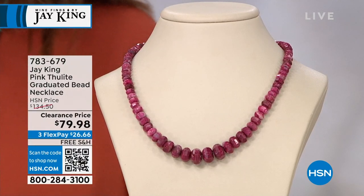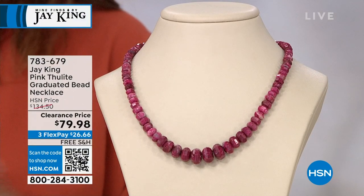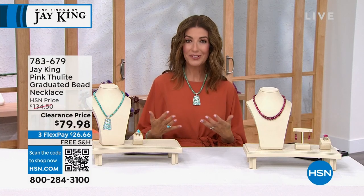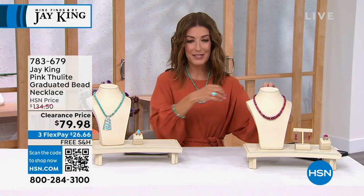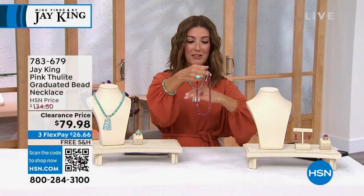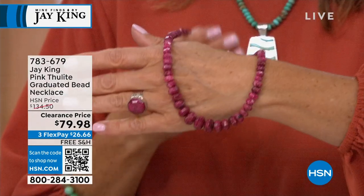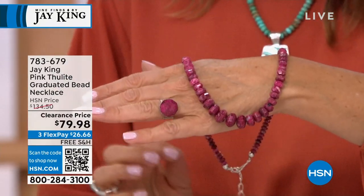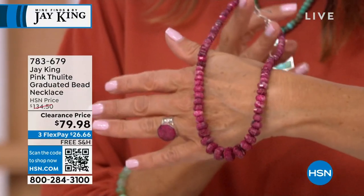Well, we have to get pretty in pink for just a moment because I've got a crazy clearance price for you. This is pink thulite. It is considered one of the crown jewels of Norway. And you don't usually hear about Norway as a source for gemstones, but Jay's going to tell us why this is very, very special. And the pink color is also incredibly unusual. In fact, it really just makes you smile. It's got a personality to it. It's got pizzazz. And today we're going to give you 40% off.